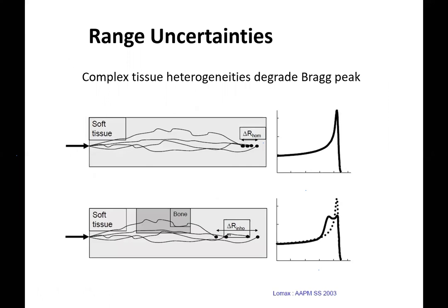Okay. So then there are some heterogeneities which degrade the Bragg peak. This slide shows you if there is no heterogeneity in between the proton beam, so it delivers the Bragg peak without any degrading. But if there is a bone or any other heterogeneity material in between the path, what will happen? The Bragg peak is degraded. So it means in order to reduce that uncertainty, we need to try to send the beam away from the bone. And if it is coming out of the bone, we know how much dose we are delivering at the Bragg peak.